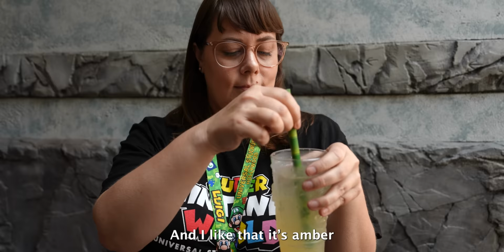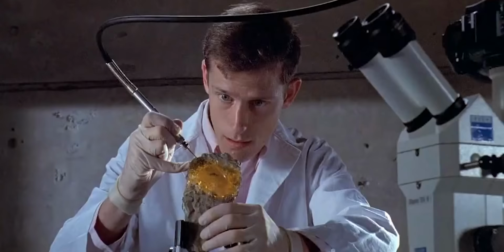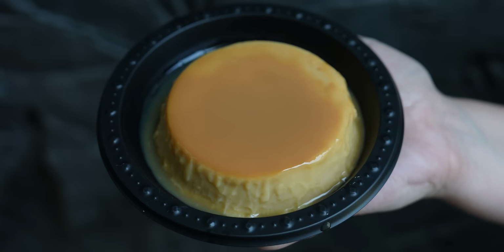I like that amber, the color of the amber in the mosquito cannon. Yes, so in Jurassic Park the movie, the whole premise of the movie is they get the dino DNA from the mosquito that's stuck in amber. Is this drink as good as that mosquito stuck in amber? I'm not quite sure, but I still give it a 4 out of 5. This is pretty good.